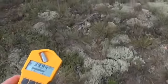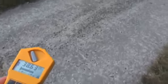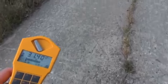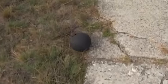You can also hear that when I'm walking on the soil, the radiation levels are much higher than on the pavement. You can instantaneously hear a decrease and see it after a few seconds. About double the radiation. Let's play a radioactive football in the zone of Chernobyl.